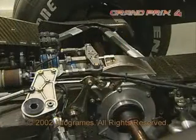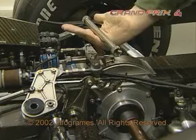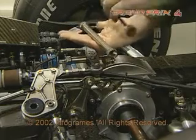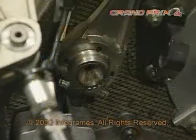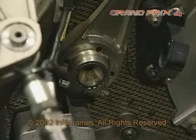Here's the rear anti-roll bar. A heavier roll bar reduces understeer and promotes oversteer, but does reduce traction. A lighter roll bar increases understeer, but will improve traction. In general, use as soft a roll bar as possible to improve traction.